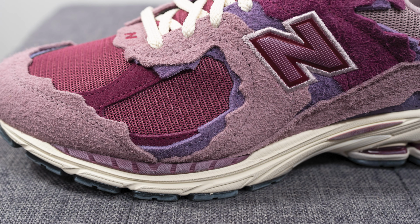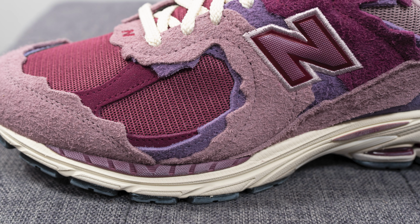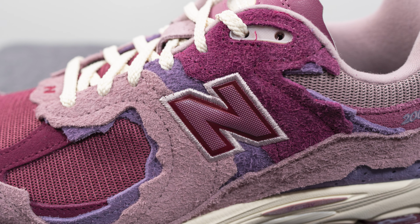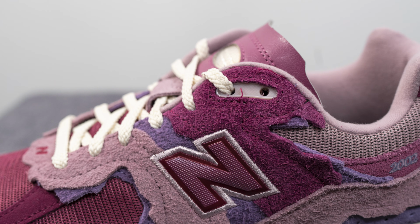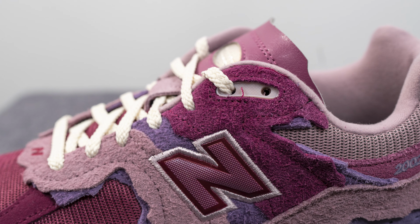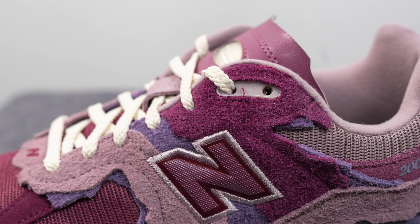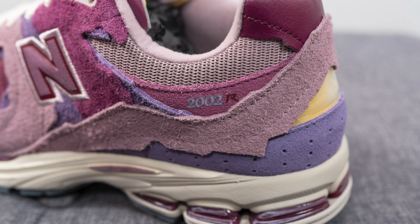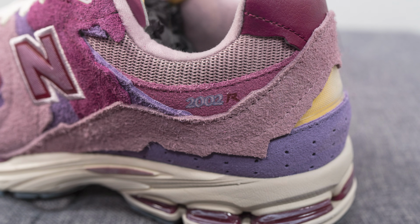Moving downwards, you can see we have more of that ripped up looking suede done in two different tones of purple and pink. In between this we have another layer of long-haired purple suede, and embroidered in the center we have the New Balance N logo. The top two eyelets are constructed out of this TPU or plastic layer, and the suede here is once again done in that long-haired style in that purplish pink tone. Underneath this we have more of that pale pink colored suede, which once again has that ripped up appearance to it, and this wraps around the entire heel of the shoe.